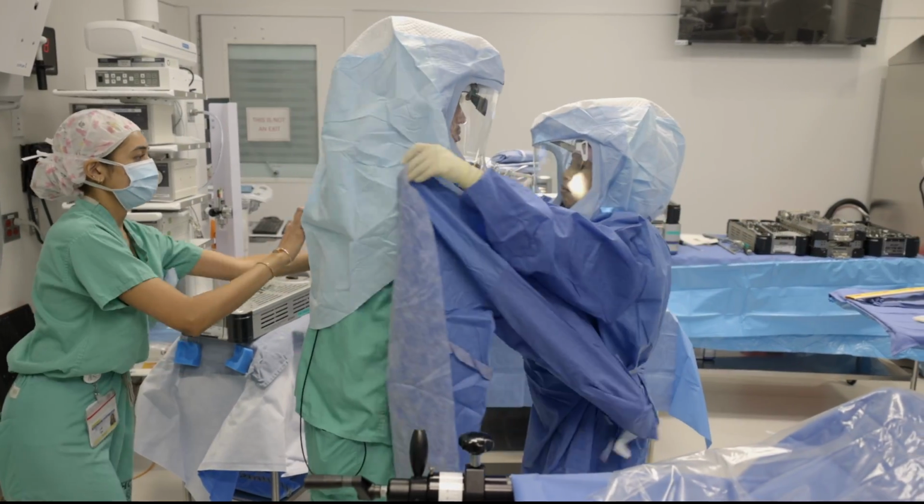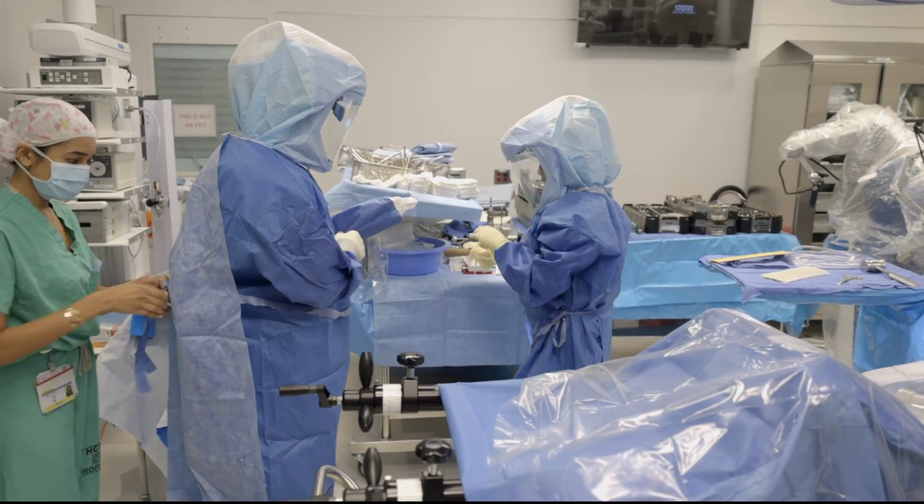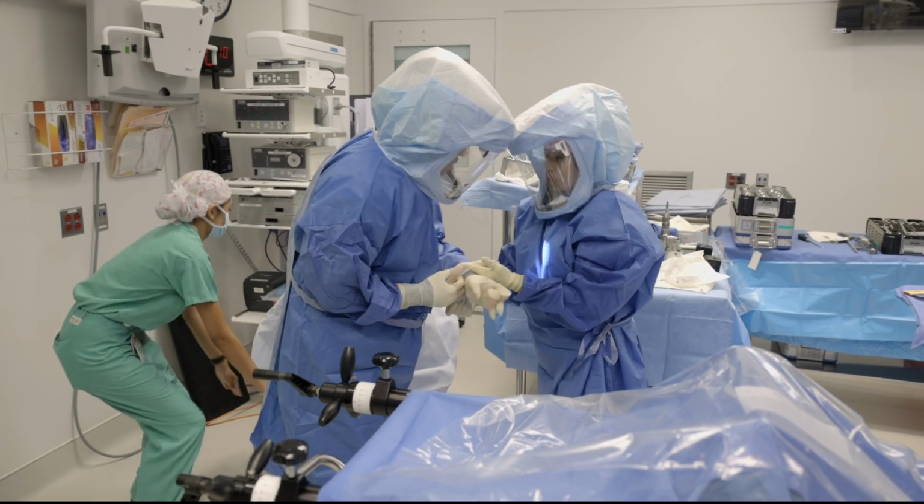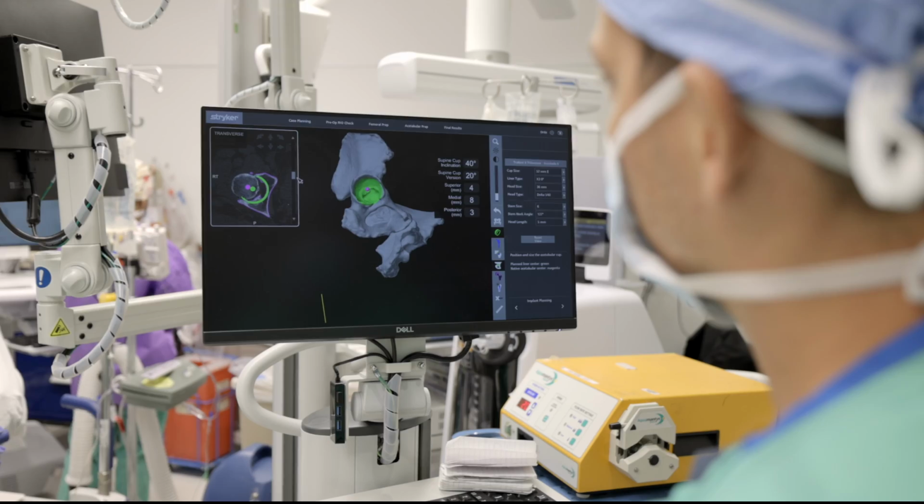Okay, timeout. This is consented for right total hip arthroplasty, robot assisted using the MAKO system. No known allergies.